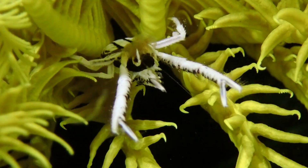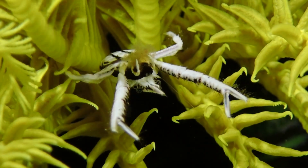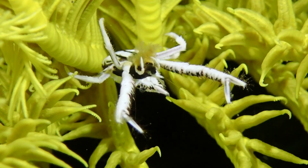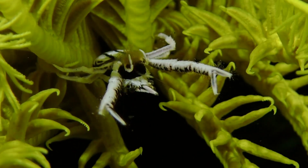And here you have another close-up. I was actually quite lucky to get such a good view of this animal, because normally they're really hidden in between the arms of the crinoid. And the crinoid, of course, is our echinoderm here, which we're featuring now.